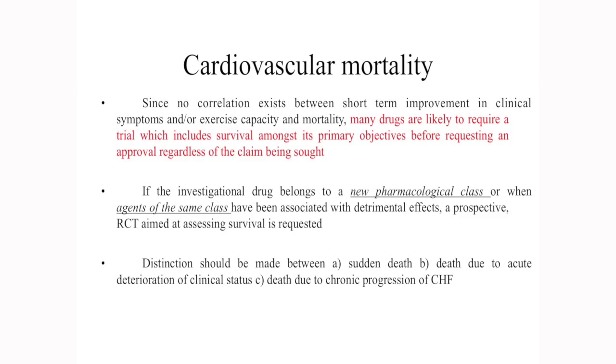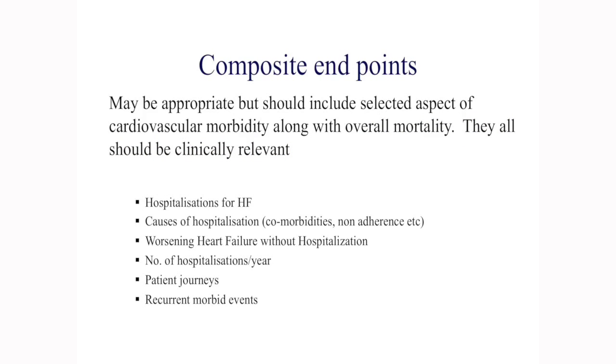In terms of cardiovascular mortality, at present we ask for a mortality morbidity trial, either to confirm the benefit, and we will see what will happen in future, but also for any new pharmacological class or for any drug that may have a negative impact on mortality. And when we look at mortality, we need to have a differentiation between sudden death, due to acute deterioration of clinical status, and progression of congestive heart failure. It is important also to look at the composite endpoints. This is very important because heart failure is one of the conditions where you get a lot of hospitalizations. So you can reduce your sample size by putting repeated hospitalizations in your endpoint.